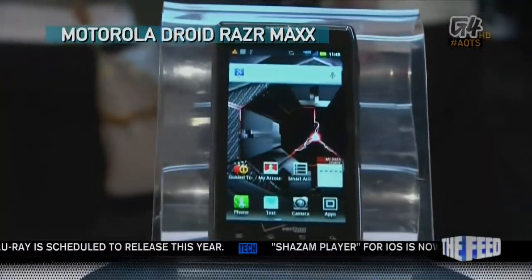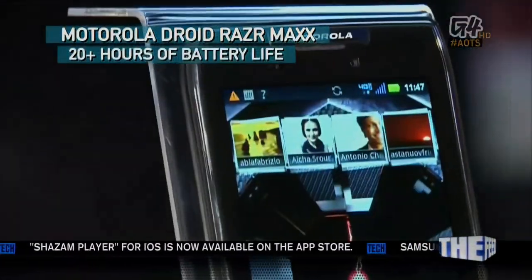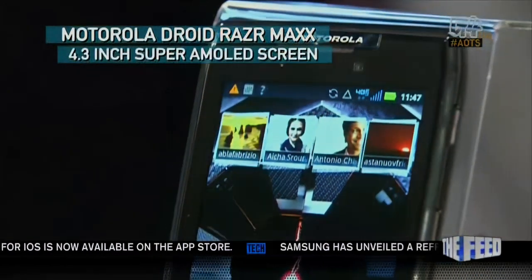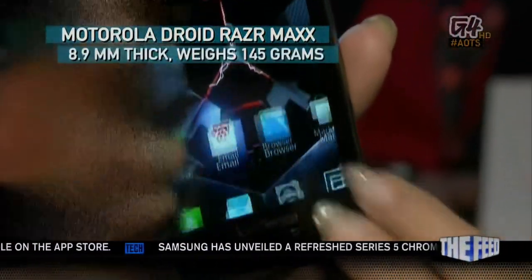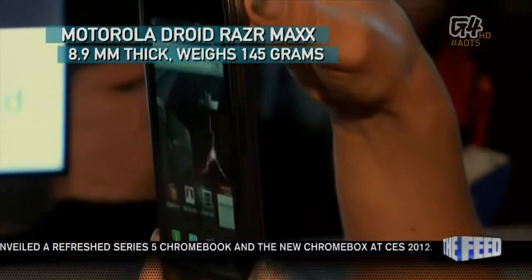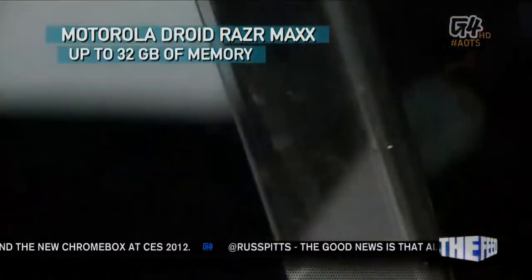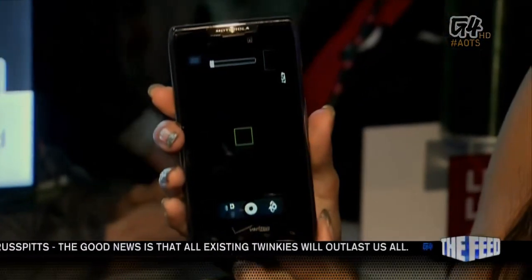In my hands here is the DROID Razr Maxx. What makes this different from the DROID previous to this is this one has 20 plus hours of battery life. It's running on Android Gingerbread. It has a 4.3 inch Super AMOLED screen. As you can see, it's 8.9 millimeters thin and it only weighs 145 grams. It practically floats on air. It's got 16 gigabytes of internal memory, but you can expand it up to 32 gigabytes with the included SD memory card. It's got front and rear facing cameras. There we go. Say hi. There has been no price point announced just yet, but it will be coming out in about 3 to 4 weeks exclusive to Verizon.